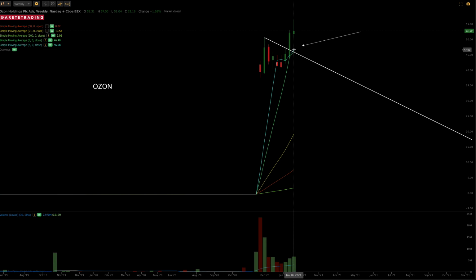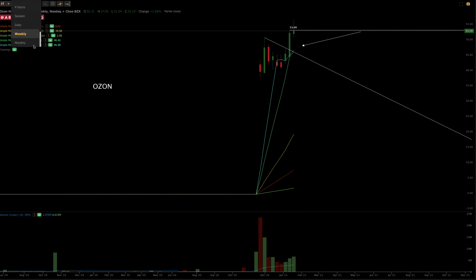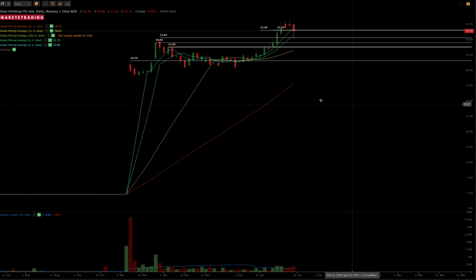So I think this is where on Twitter we talked about getting in it, 47-ish, 48. You can go back and look at the timestamps by searching, and you can see how we bounced and then went right to this resistance point. Now, if you drill down into the daily, we can see where that is, right? Exactly where we said it was. So has anything changed? No, we closed right on support.